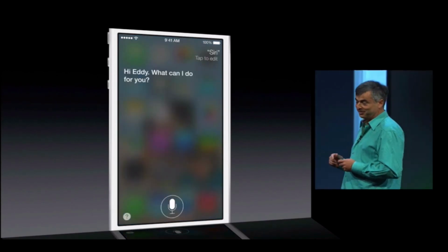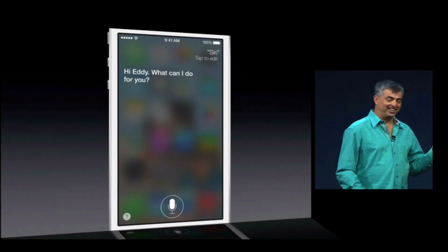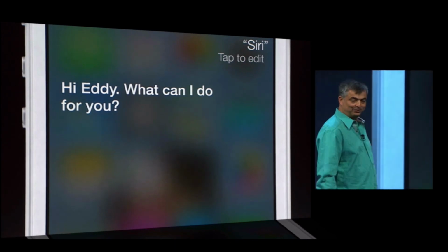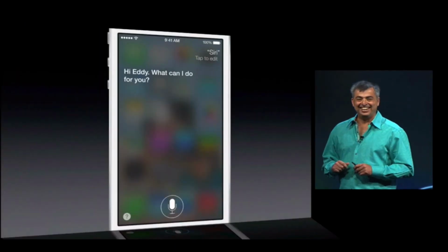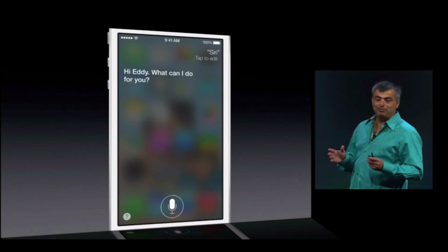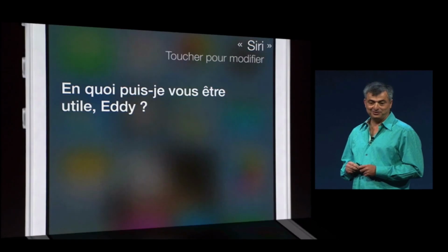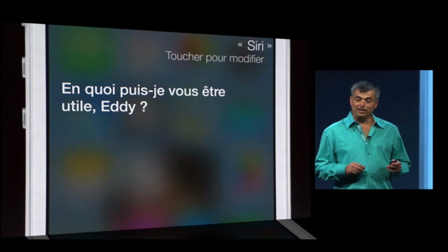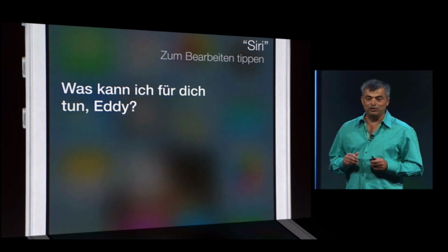voice. Hi, Eddie. What can I do for you? And you can also choose a male voice. Hi, Eddie. What can I do for you? And we've got high quality, thank you. We've also got high quality female and male voices for French. En quoi puis-je vous être utile, Eddie? As well as German. Was kann ich für dich tun, Eddie? And we're going to be adding other languages over time.